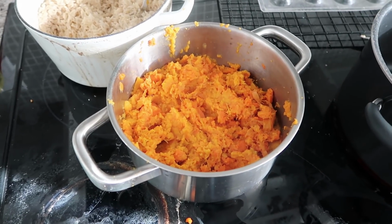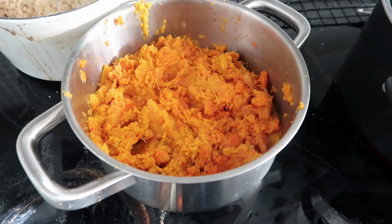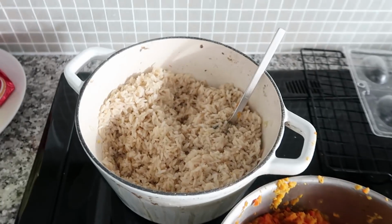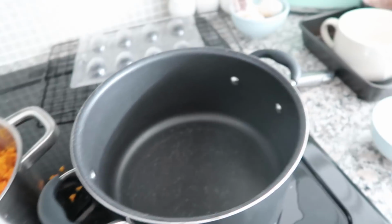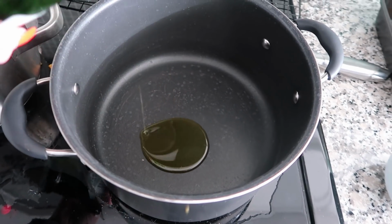Okay, so excuse the glare. The sweet potato and carrots have been cooked until they're super soft, and then I just mash them together. Pretty rough, doesn't need to be perfect. And then the rice is finished cooking. So now I have a pot and I've set it to medium heat. And then I'm gonna pour in about a tablespoon of olive oil.